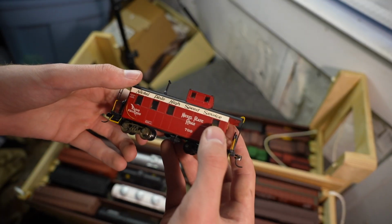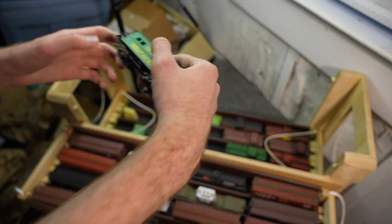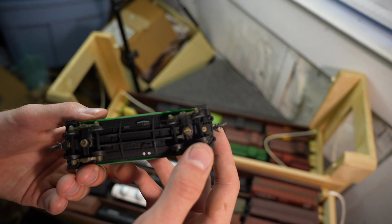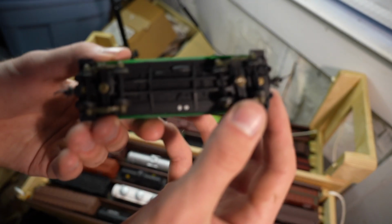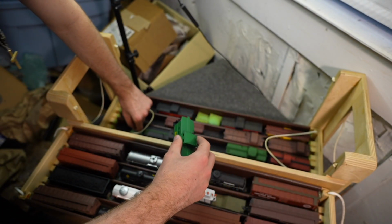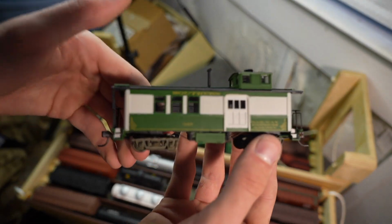And you got some hyper detailed custom stuff like this Nickel Plate caboose. Again, here's a Lifelike caboose that he went and made really good. He's put KDs on it. He's put a lot of weight in it. I know you guys can't tell just based on the video, but it's a lot heavier than the average Lifelike car. Here's another, just how many of these have you guys seen before?